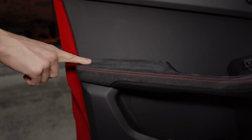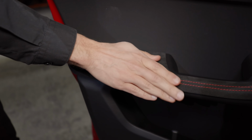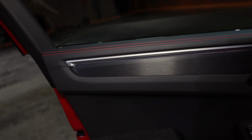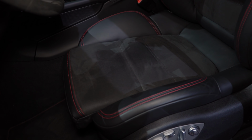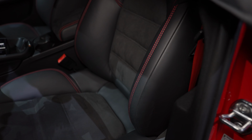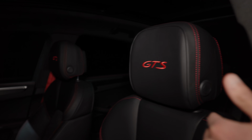And they now call it Racetex because it's not supplied by Alcantara anymore, but it also fits really nicely. Then he has a brushed aluminum insert. So Racetex now for the Alcantara or microfiber, and Sportex would be a fabric surface, and the base seat would be Sportex fabric on the inside and the leatherette on the outside. So the base seat in all the Macan, both for Macan and Macan S, is animal free.